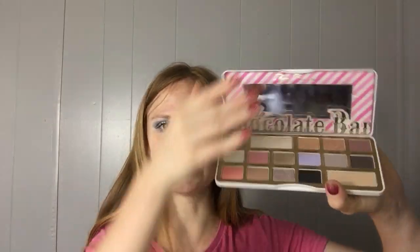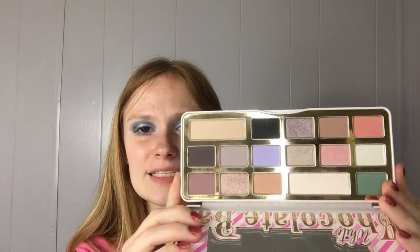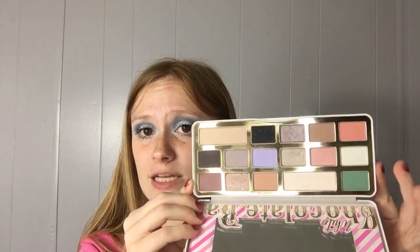But my favorite is the Too Faced White Chocolate, which is like an unpopular opinion because nobody liked this palette, and I did. Because the shades were so light, and it was different. This color story to me was really different, especially from Too Faced. So I really loved this. I know a lot of people didn't, but it was my favorite. I'm like, why didn't y'all like that?